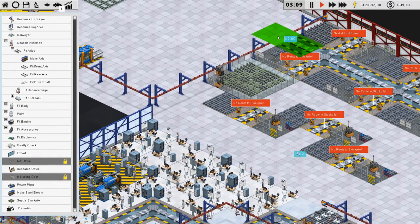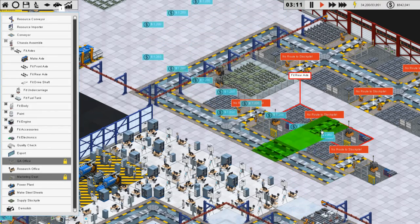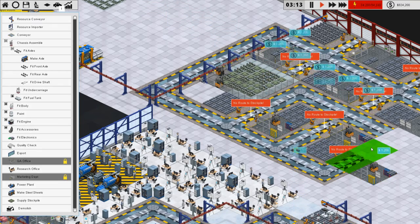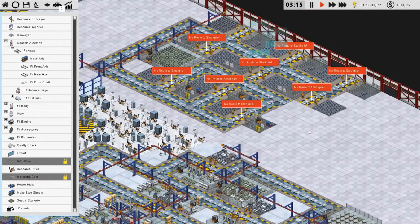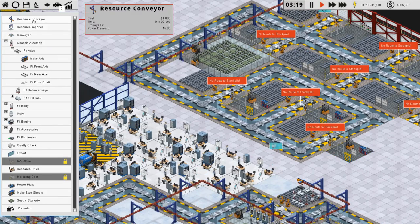Conveyors. This. All right. I'm gonna add more. I wanna have 6. Again, so much overkill over here. Conveyor belts, no route to stockpile. Give me resource conveyors then.